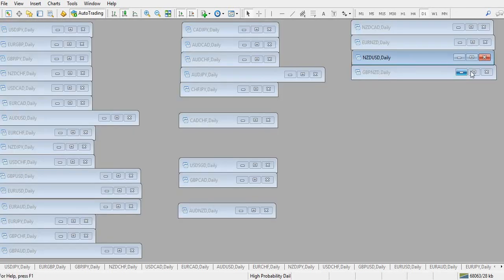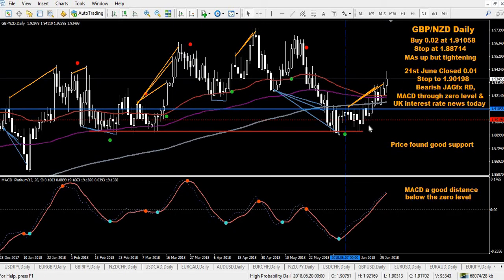The only other trade on the high probability was the pound New Zealand. I haven't done anything on this, I've just left it as is. I've already closed out half. My stop's in a place where if it rolls over and takes my stop out, I won't lose anything on this trade anyway. Just want to give it a bit of breathing room. Still looks okay. It has pulled back a little bit today, but we'll see how the news goes tomorrow.